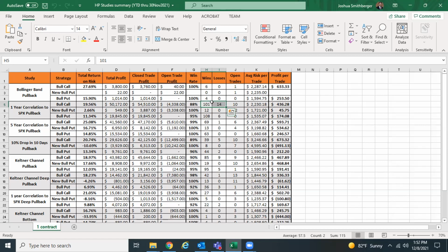So, I guess before Dave goes, are you guys trading these? I know Sudhir's not on the call today, but is anyone else out there trading these, or at least looking at them each day?